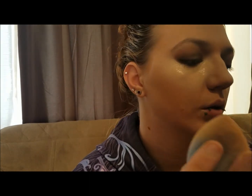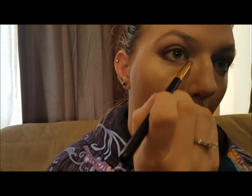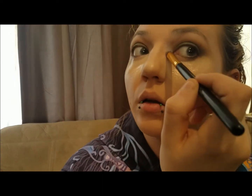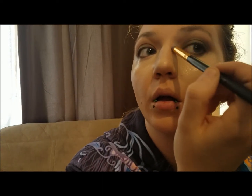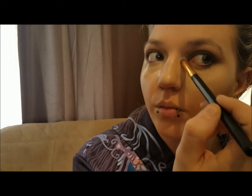But it definitely lightens. Just want a tip of my nose. I took like this little brush here and brought it up. There we go. Just take it just a little bit. There, that works. Just took that up there, and then I don't have all the product on my nose.